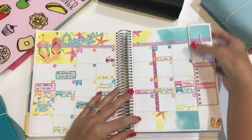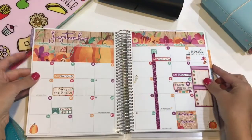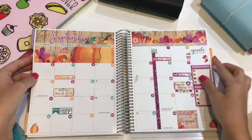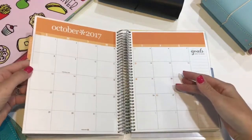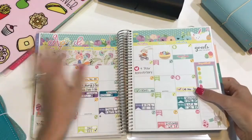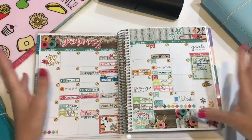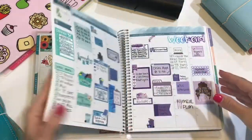And we're at August now. And then I think I have September. Yep, September is decorated, and I have an October kit on the way, so October isn't decorated yet. But this is what I have been using for 2 years now until I found out about Traveler's Notebooks.